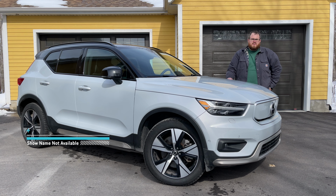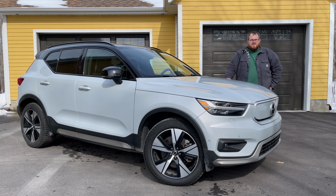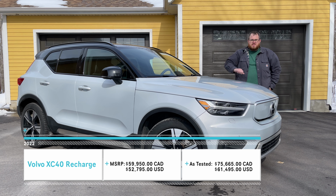Well, friends, it wasn't that long ago that we drove the 2022 Volvo XC40 Recharge. Even though this one looks pretty much identical to the one that we drove back in November, it is a different VIN. This is a later production model, and we're also using the most recent software for this vehicle as of filming this here at the beginning of March. So we're going to be going over what has changed with the software updates on the XC40 Recharge.